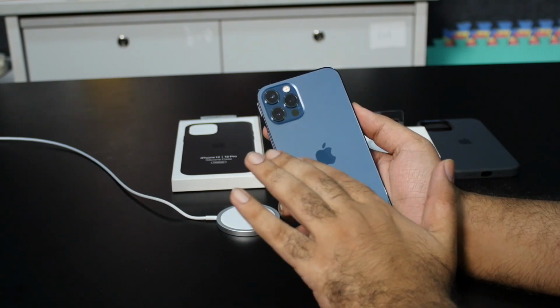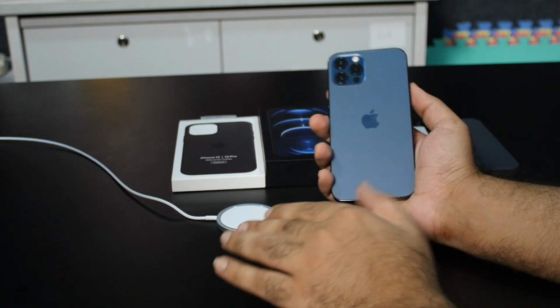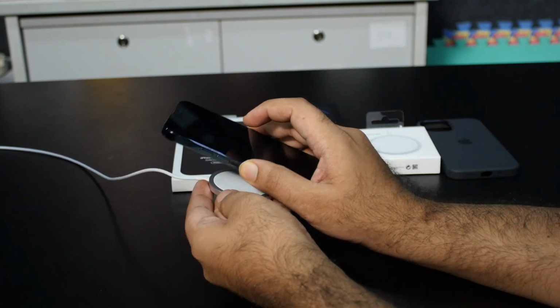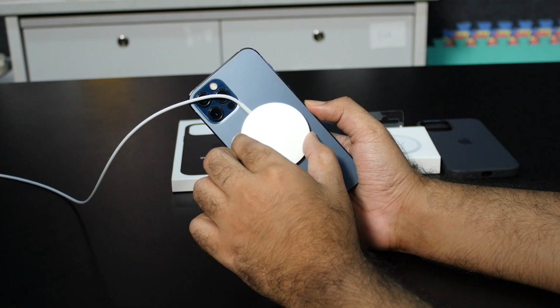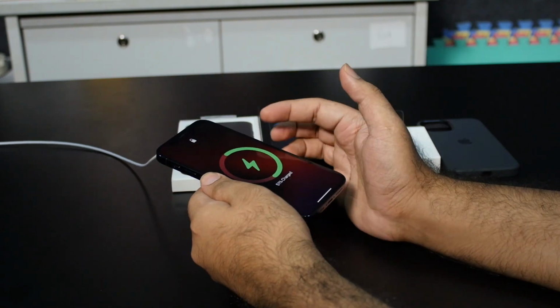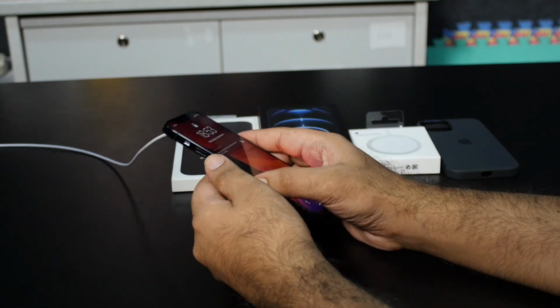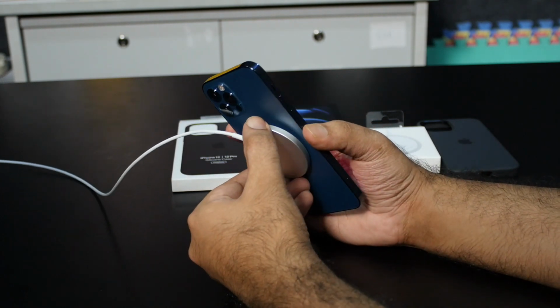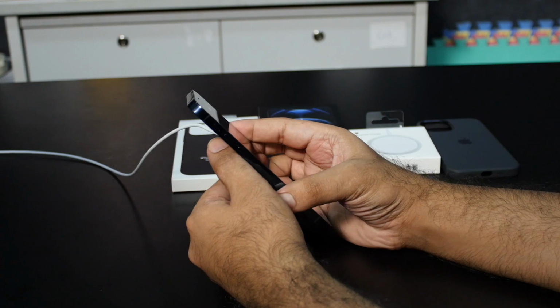Beneath the phone you have an array of magnets inside it, which helps you align it with the MagSafe Charger. This is a separate accessory you need to buy for the iPhone, and as you can see, it gives you a prompt on the screen. You get a notification that it's 51% charged right now. You get a nice vibration as well once you connect this.